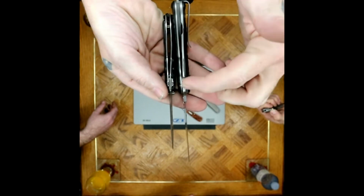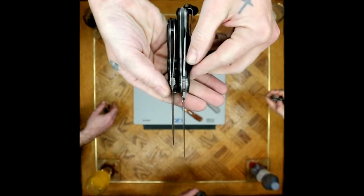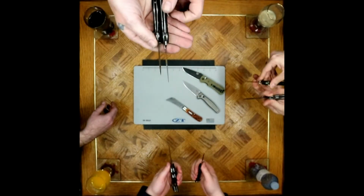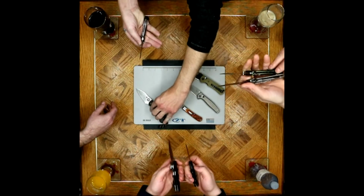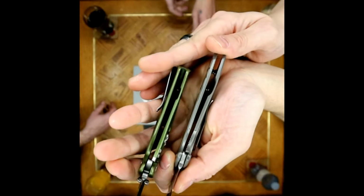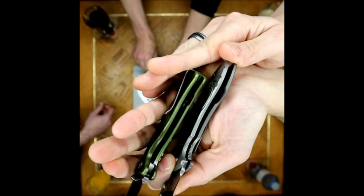Lots of people seem to get really nitpicky about how far over the lock bar travels in comparison to the face of the tang on the blade. There's some magical number that lots of people seem to think is the right percentage, and if it's not exactly within that range, it's not going to be any good and the lock's going to fail.